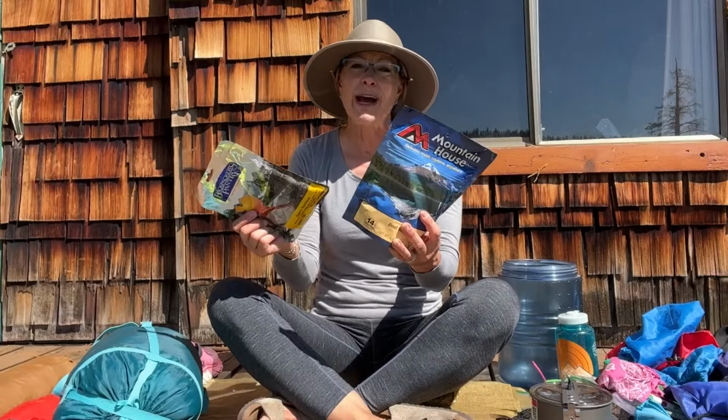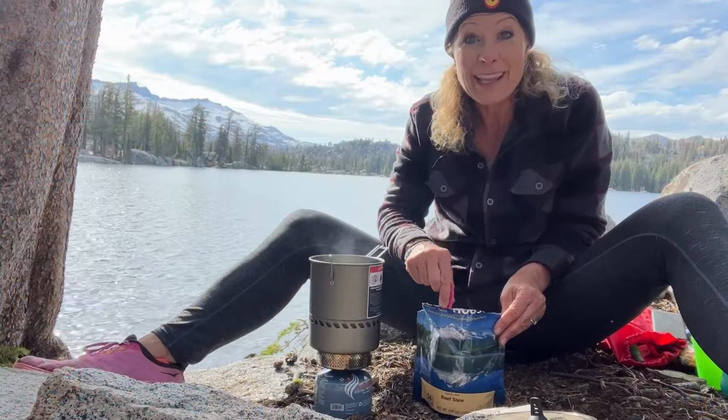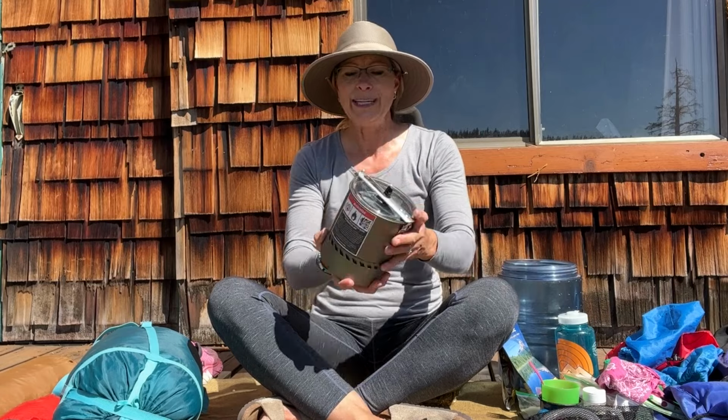For eating, I have these Mountain House freeze-dried meals so that you can just add water to them, and the water that I heat up is filtered with a water filter. And I also have this MSR water heater. I also have my handy dandy spork, and I also have a mug for my hot tea and my coffee in the morning.